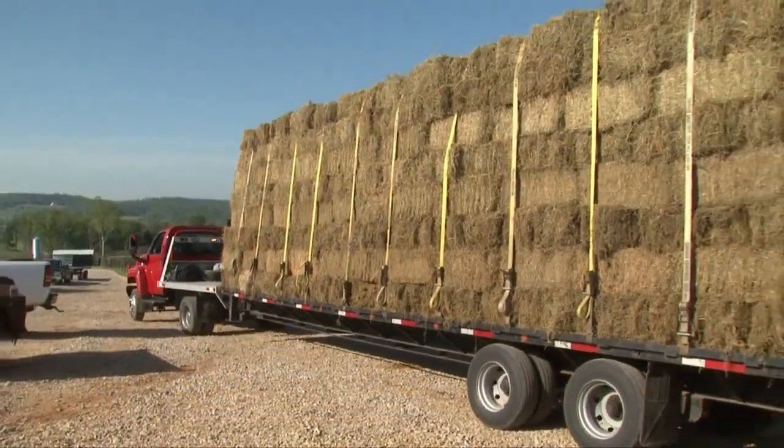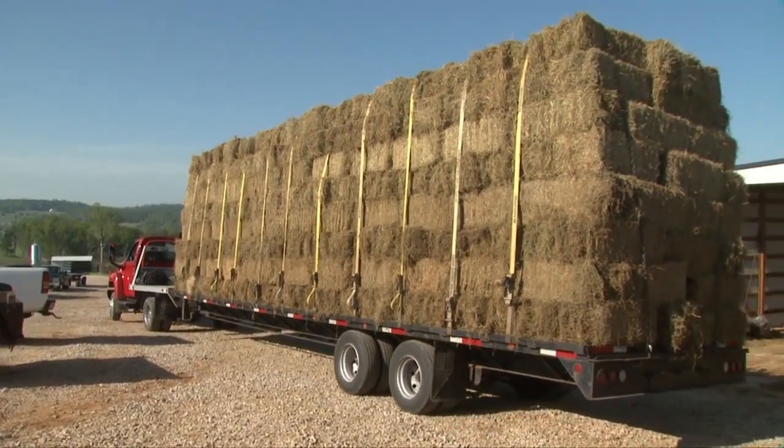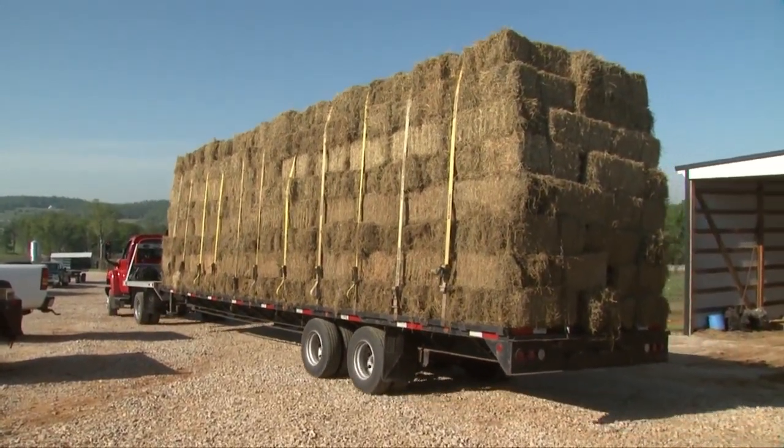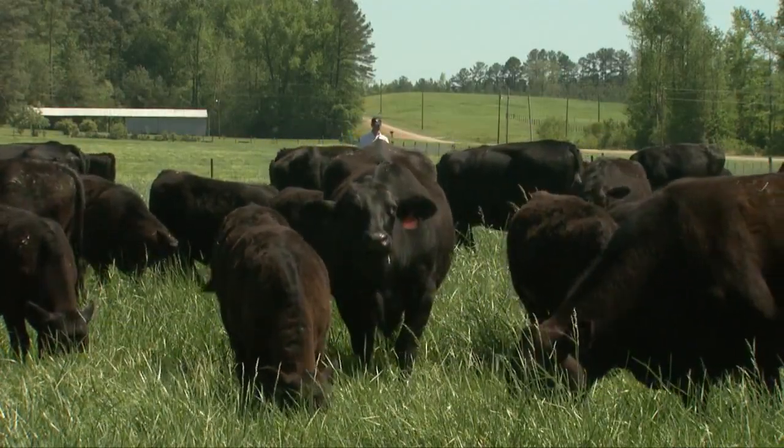If you had a truckload of hay, you wouldn't just dump the whole truckload of hay out there on the ground and let them go at it, because they're going to waste a lot of it. Same thing with the grass. Because you're controlling what they're getting, you can control how much they're getting. If they need more, you give them a little bit more. If they're looking good, you can just control how much they get on a day-by-day basis.